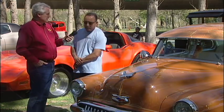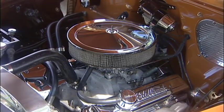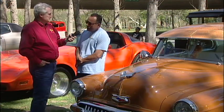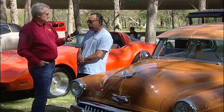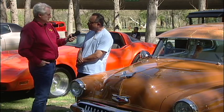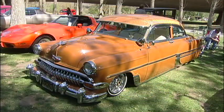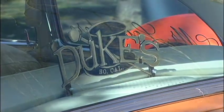What's the engine? It's got a 350, original 350, just stock. So a lot of these keep the six in them, but you decided you wanted a little more scoot with this. Yes, I decided to upgrade it with the V8, with the 350 and a 350 Turbo transmission, and give it a little more speed. Not only that, kind of the look, give it the V8 look. So I decided to go a little different than everybody else.